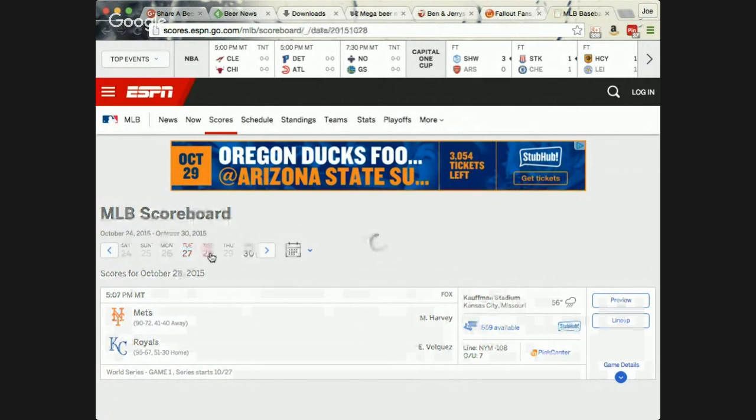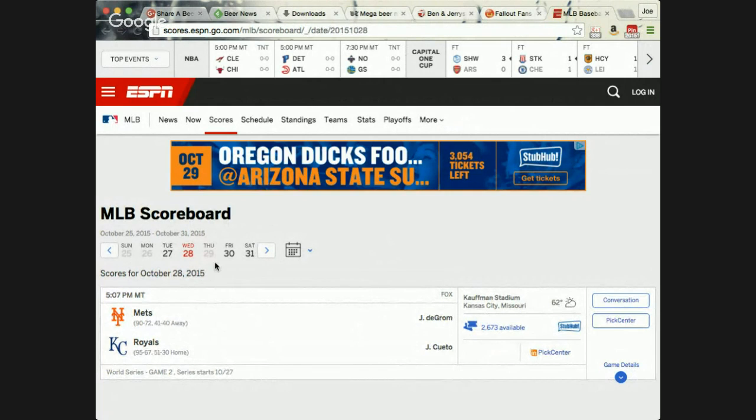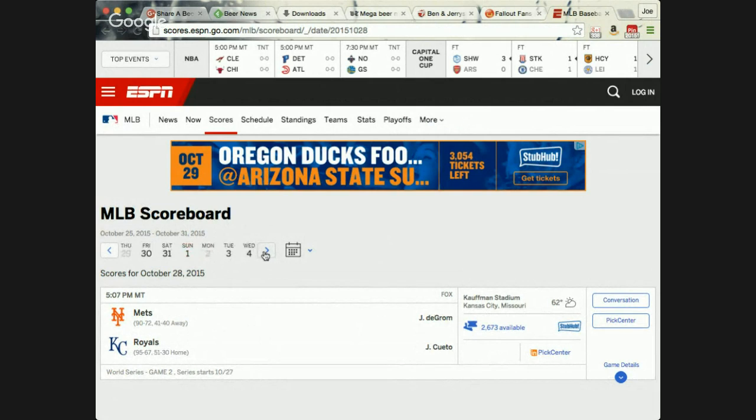Maybe the 28th. Oh, let's see. Yeah, it does look like there's a game tomorrow. Okay, so there's probably a game today and tomorrow, and then Friday and Saturday, and then Sunday, Tuesday, and Wednesday, if needed. So you're going to have at least Sunday, and then Tuesday and Wednesday if needed. I don't think anybody's going to sweep anybody, are they? I would think that they would get at least a game 5.